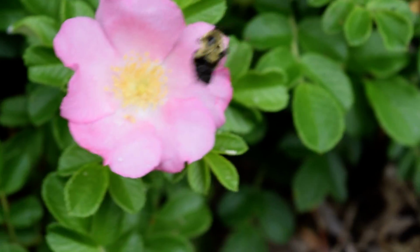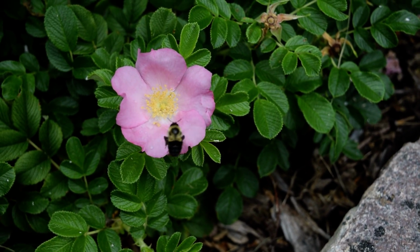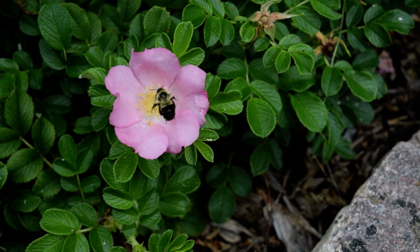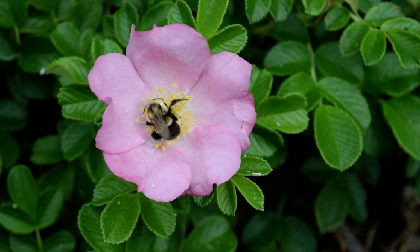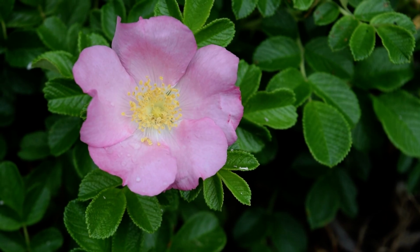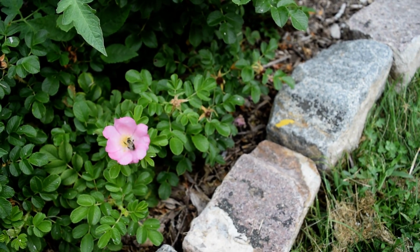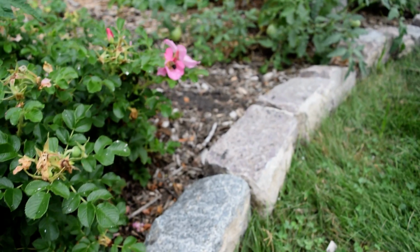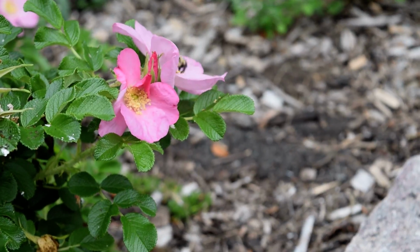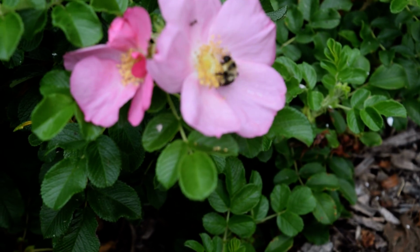Oh, we got a visitor over here on the Frau Dagmar Rose. Oh, I hope he lands again. Come on, buddy. One of my favorite things is watching the bees hop around in the pollen of this. It's a great rose. Repeats bloom multiple times through the season for us, and the bees absolutely adore it. As you can see, he's visiting every flower, or she's visiting every flower.